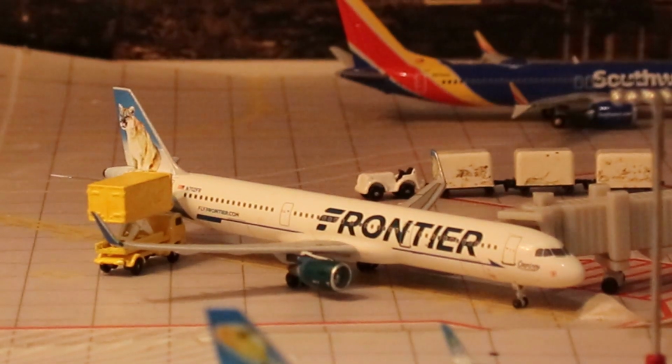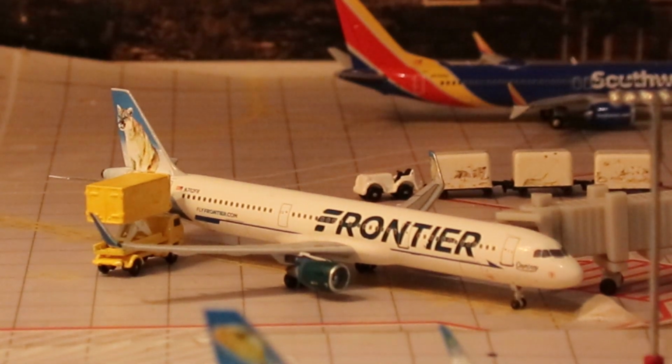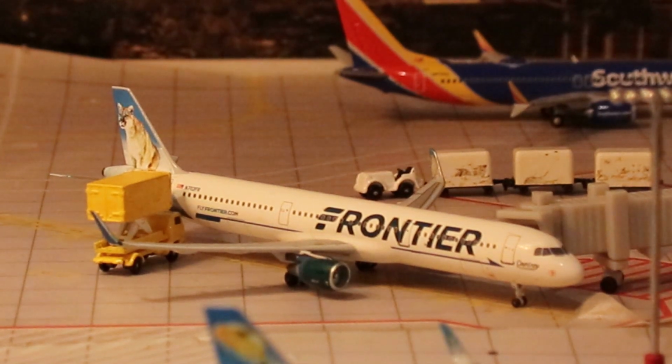Over here we have a Frontier Airlines Airbus A321. This is in the Courtney the Cougar Tail, and this plane is getting some catering on board as well as some luggage, as you can see in the back, for a flight out to Fort Myers, Florida.